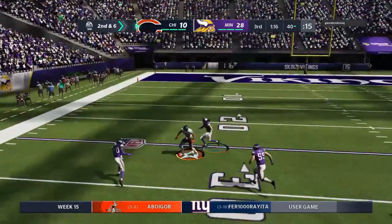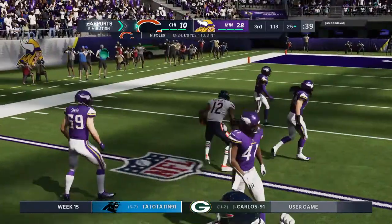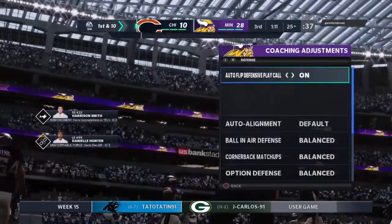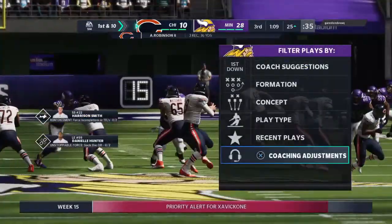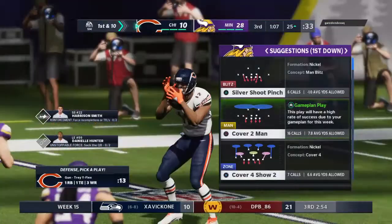Foles. Looking left side, and he's got a man. It's Robinson. And this is going to turn into another first down as the tackle is made at the Vikings' 25-yard line. First down, Chicago.